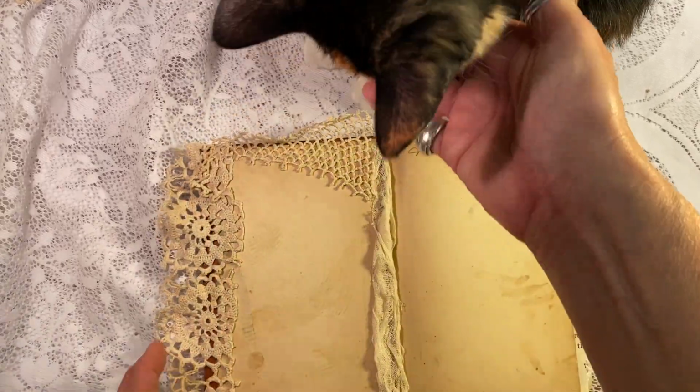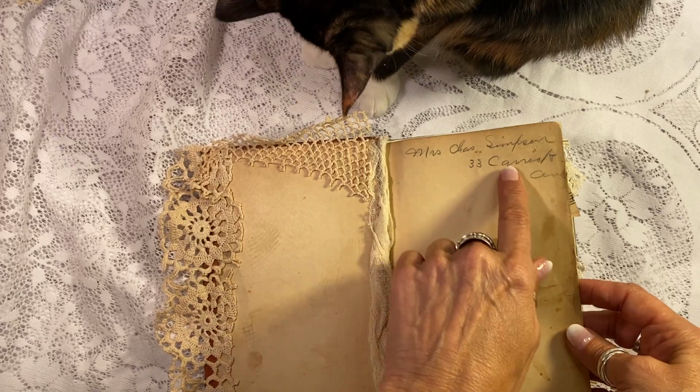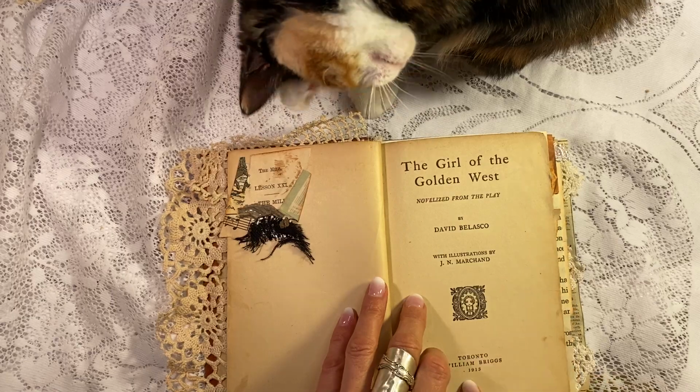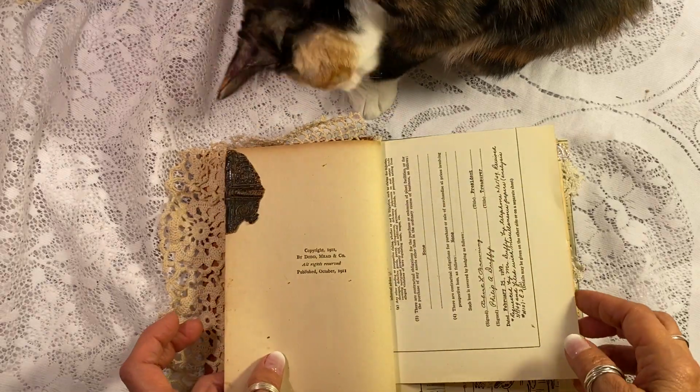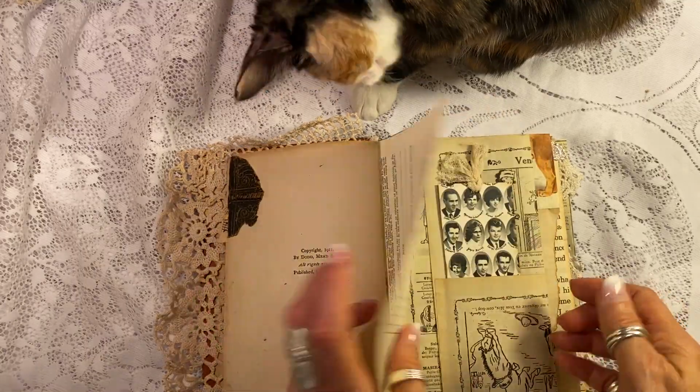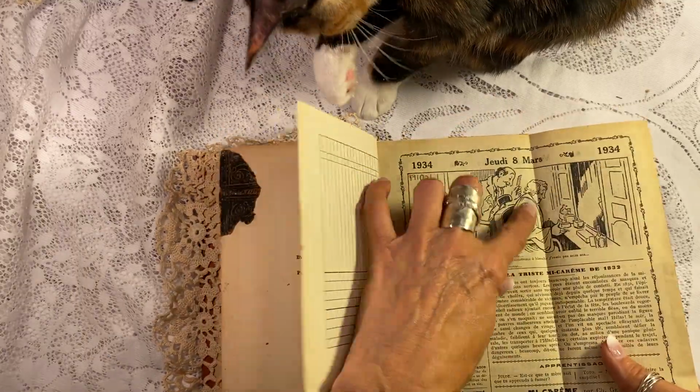Excuse me, Lacey. The original first page is in the inscription here in the book, and I did some clusters here. There's the date down here, 1913. And this is a plate from a bookkeeping school book here, and a 1934 Paris, France almanac.